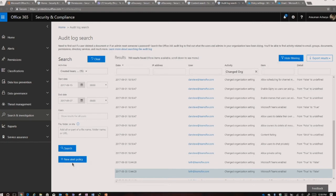One other thing about this portal is you can create alerts, and Microsoft Teams events are also available to be plugged into alerts that you can use to notify admins when a certain event in Microsoft Teams happens. For example, if Teams are getting deleted or Teams are getting added and you want events and alerts, you can set them up. All right.